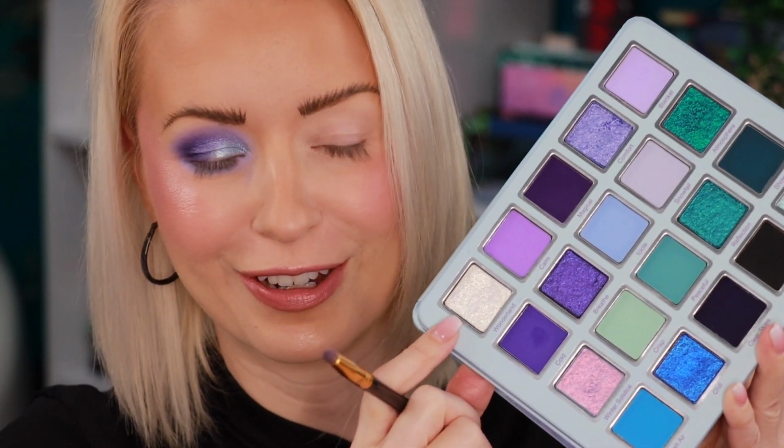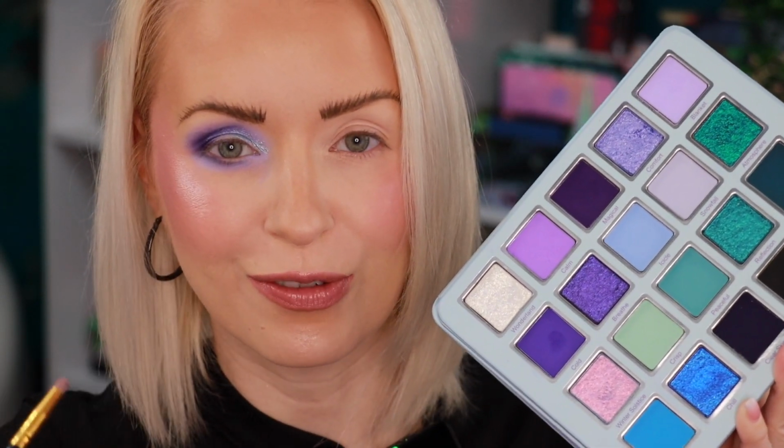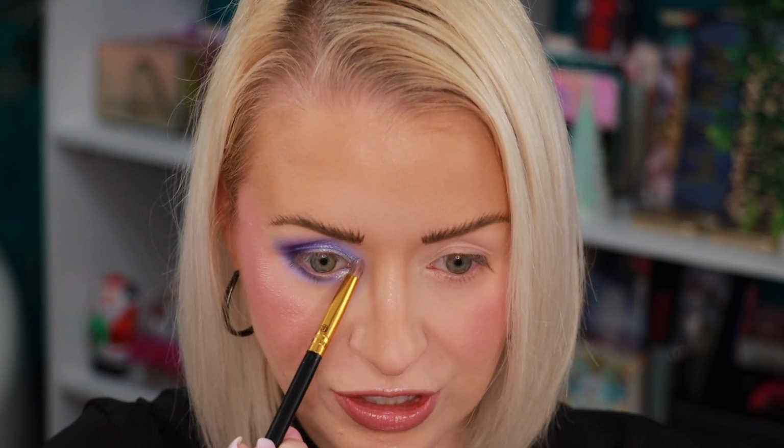All right, now we got to go in with the title shade of the palette, Winter Wonderland, for the inner corner. Same little BH Cosmetics pencil brush, and I did spray it again. Ooh. Beautiful. Okay, guys, I'm going to take care of the finishing touches off camera. I will be right back to show you this completed look number 1.